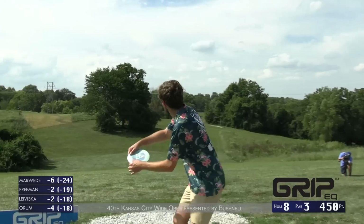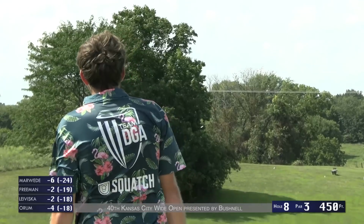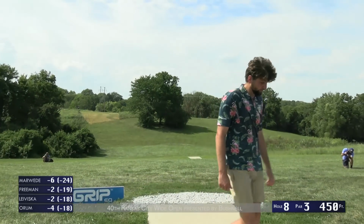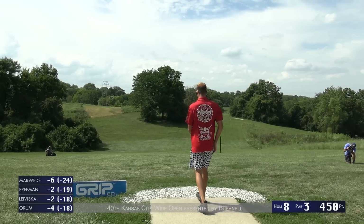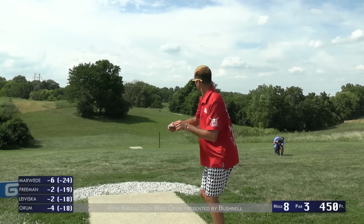Andrew Marwede, however, is laying up. He's got a lead. The wind's picking up. I think that got through, though. He's okay. That's an open swing, sketchy for a minute. Oh, Orum's going for the layup, too. I think it might be just a little bit too windy. Yeah, you got the wind.